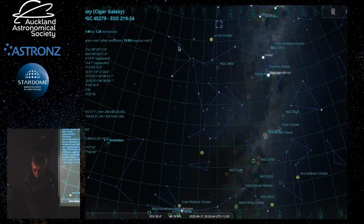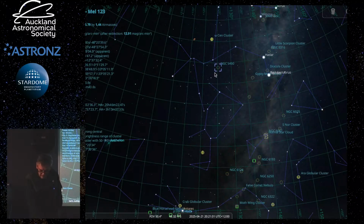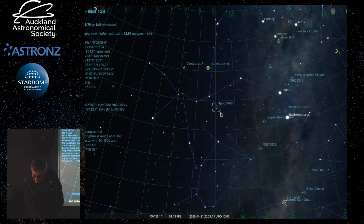Okay, before we move out of Centaurus, has anyone got anything else from this constellation? NGC 5460 is decent if you can actually see it. Oh, that's a star cluster here. It's quite decent. Oh, yeah, that should be pretty easy. It's around 6th magnitude, or just a little brighter. Let's zoom in on it to see how it renders in Stellarium.